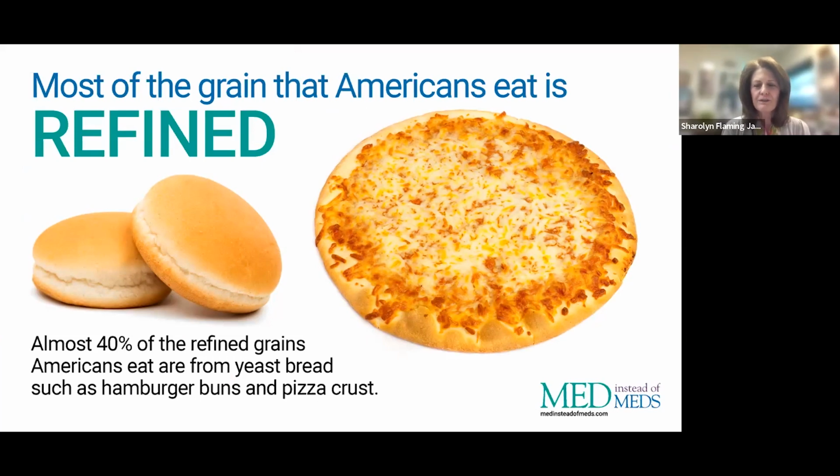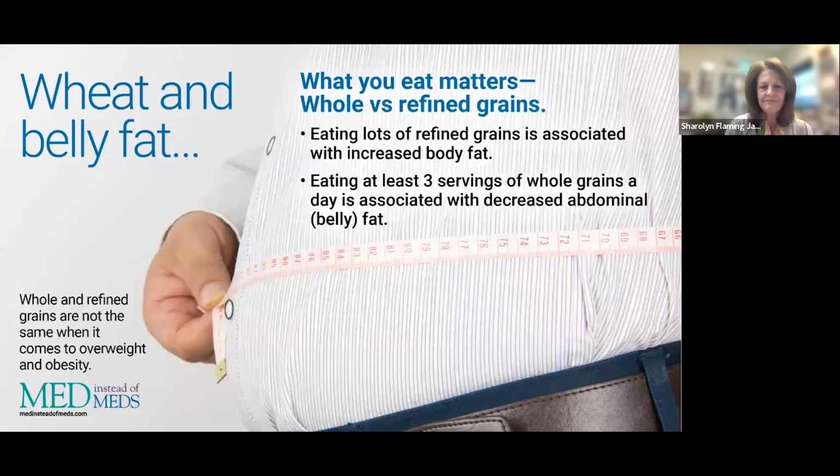Almost 40% of the refined grains Americans eat is from yeast bread, such as hamburger buns and pizza crust. So what you eat really matters when you talk about whole versus refined grains. Eating lots of refined grains is associated with increased body fat. Eating at least 3 servings of whole grains a day is associated with decreased abdominal or belly fat. So the takeaway here is whole and refined grains are not the same when it comes to overweight and obesity.